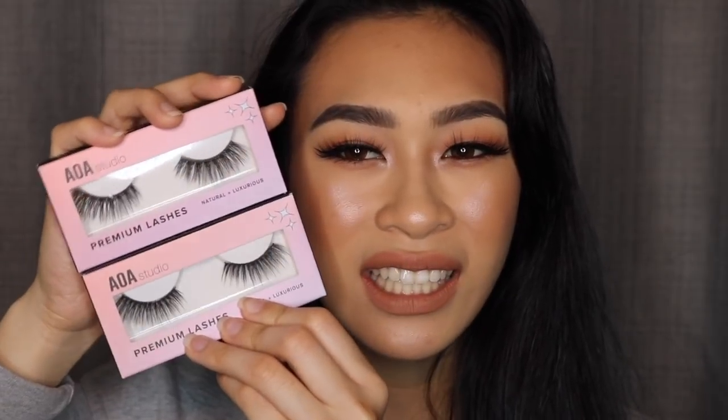It's really, really pretty. And finally, the last one that I really liked is Carlene. It's another one kind of similar to Gaia, where it's more of a straight eyelash. It's not really tapered as much, but there's so much depth to it that it looks really, really good and flattering on the eyes.